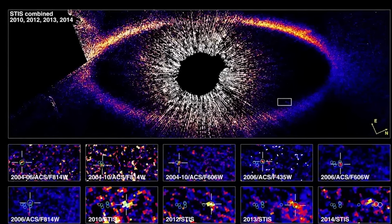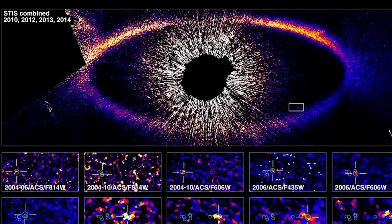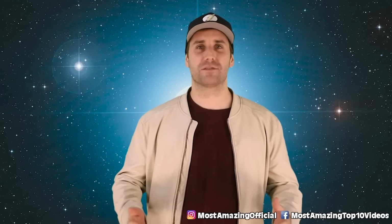The system may have gotten its strange ring shape from all of the comet activity as well, with over 2,000 comet impacts daily, many of those comets being over 1 kilometer wide. That would definitely kick up a lot of dust, so one does not simply walk into Fomalhaut.